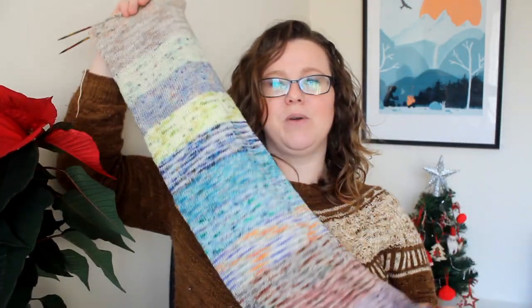So you keep going until you've done all your minis, and then you kitchener the ends together, and it's like a big double wrap. It's going to be super duper warm. There are no ends because they're all on the inside. You just tie them together. It's very fun. I like it.